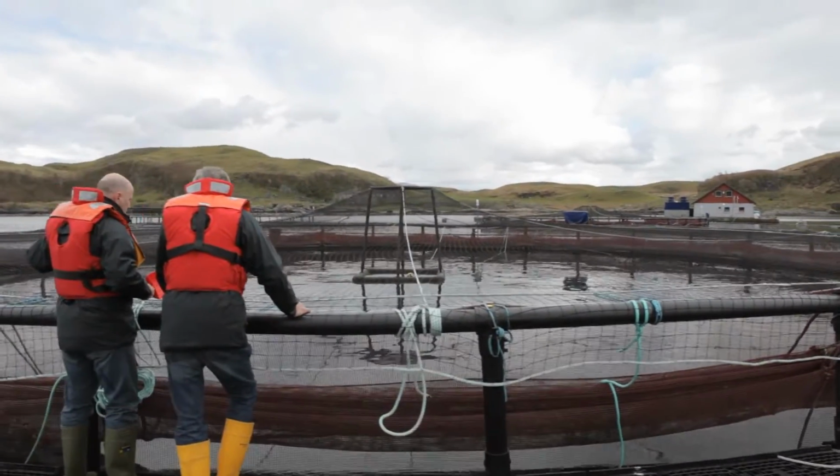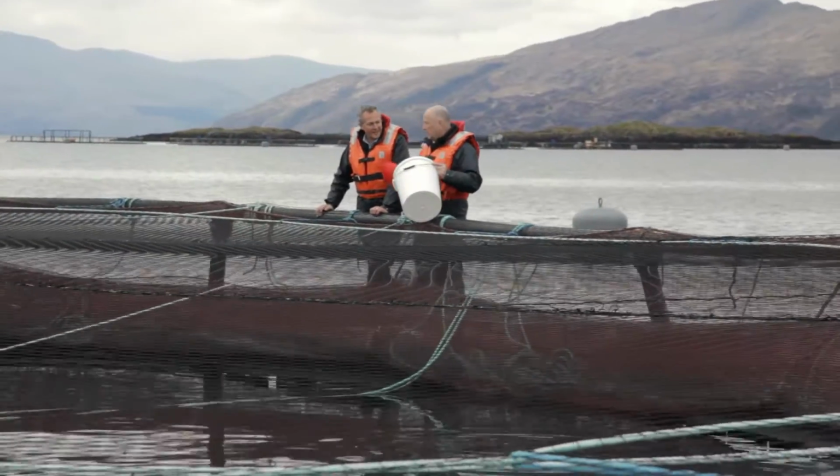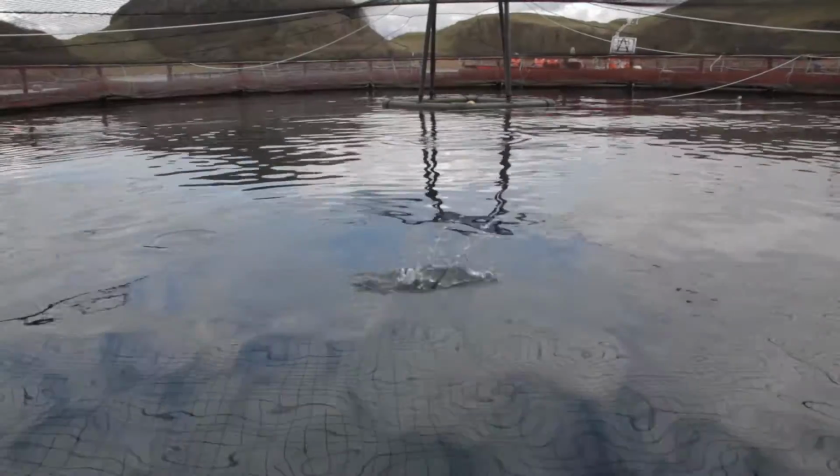Our key priority is to have a low stress fish, and to have that you have to have good housekeeping, good welfare, and people that are very alert to their job, looking after the fish and having a passion in the care for the growth of the fish.